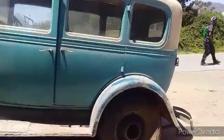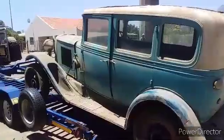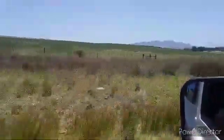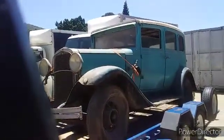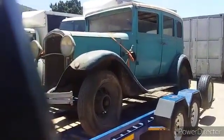Cool thing about this car, my dad took my mom on their first date in the car a couple of days after he actually purchased it from my uncle. Got it running, and yeah, the rest is history. This car started it all for my dad in motoring.